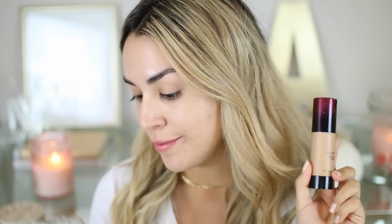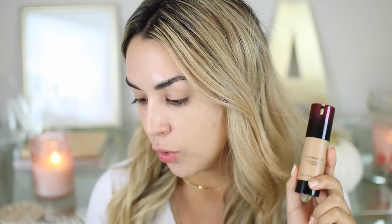I have it on Sephora's website. It's $58. I have it in shade number 8, which is a medium with yellow undertones, 1 ounce of product. It is a moisture-packed foundation that creates an airbrushed appearance, leaving skin with a shine-free radiant glow. So that sounds pretty awesome to me. I'm really excited to test this out.